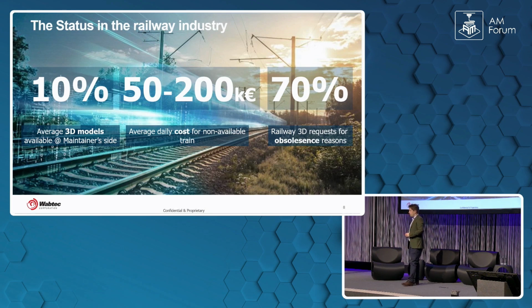The third number, which for me is really interesting, is that 70% of the parts that we have made in additive manufacturing are due to obsolescence reasons. It means that there is a strong need to solve this issue. It's how we can push and bring added value thanks to additive manufacturing on the obsolescence topic. But if you don't solve the 10% issue that we have at the beginning, it will be very, very hard to scale up.